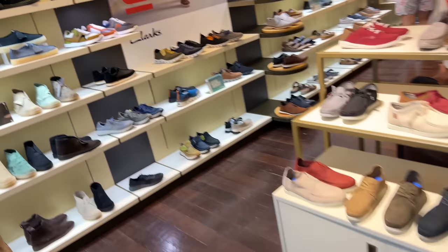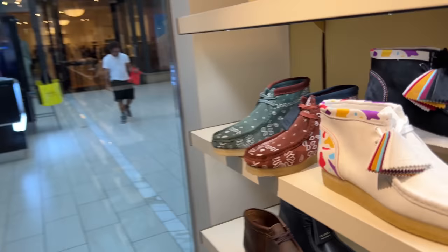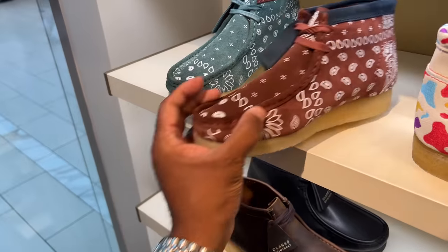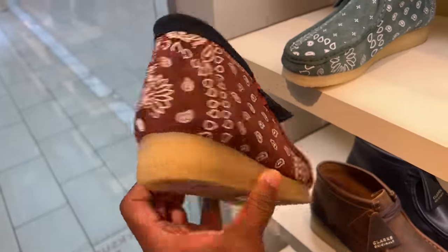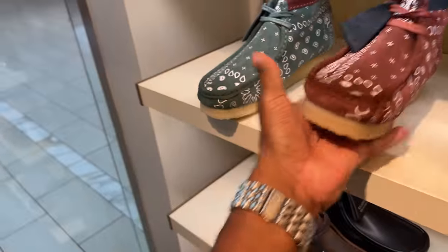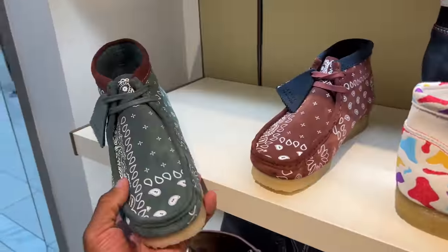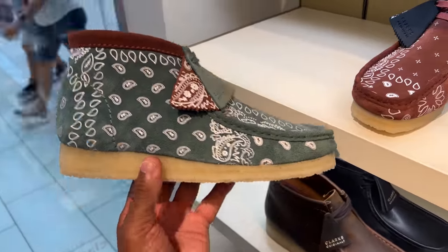Happy crib. These are fire, man. These are fire. These are Wallabies. Paisley print. These are dope, y'all. These are dope. I'm not mad at them, yo. Not mad at them. I'm in Clarks. I saw these in the show window, so I had to stop by and pull up. You got them in leather as well. Wallabies. It's definitely a New York staple right here as well, along with the Air Force Ones.